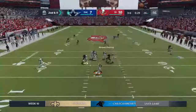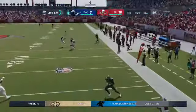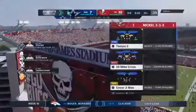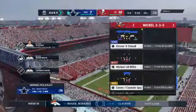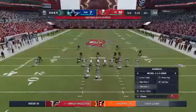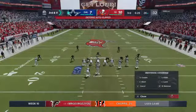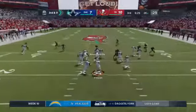On 2nd and 9, Prescott escaping the pressure right, and it's incomplete. Well, defensively, they haven't let him just sit in the pocket and get comfortable. That's opposite a lot of game plans in today's NFL. Ordinarily, you're trying to keep the quarterback hemmed in. In this case, they brought the heat, and if he flushes out, they're fine with that, and they force another incompletion.